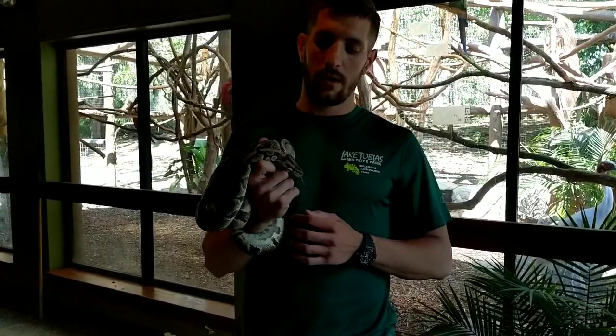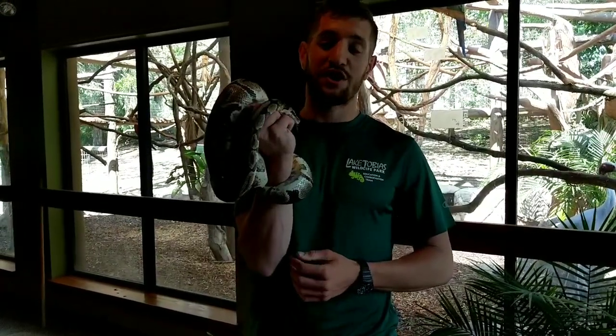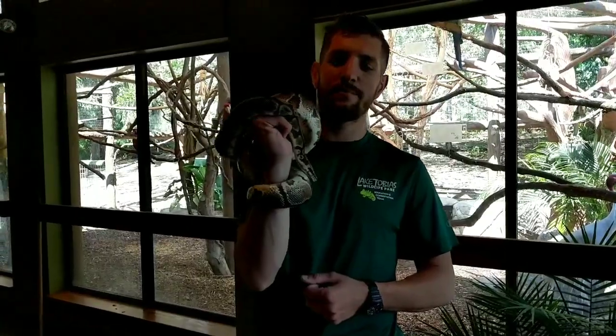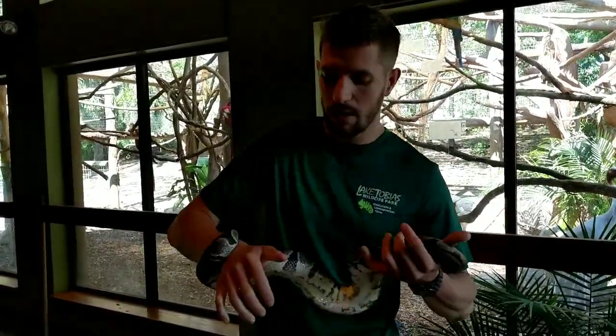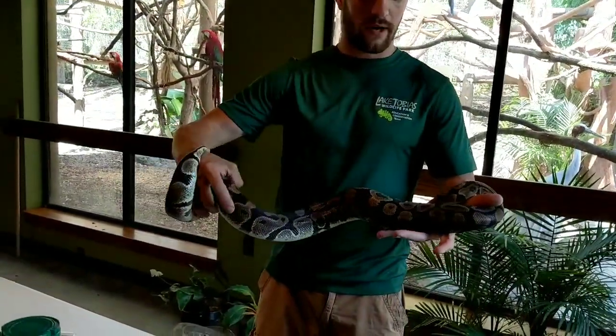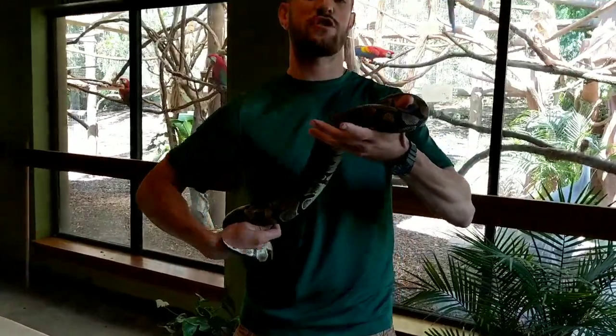Bella, 9 years old, wants to know, how old is that snake you're holding? Good question. So she is actually 9 or 10, right, Jan? She's about 9 or 10. And like I said, she's full grown. So if I undo her, she's only about maybe 3 feet long here. And that's why ball pythons make such a great snake.